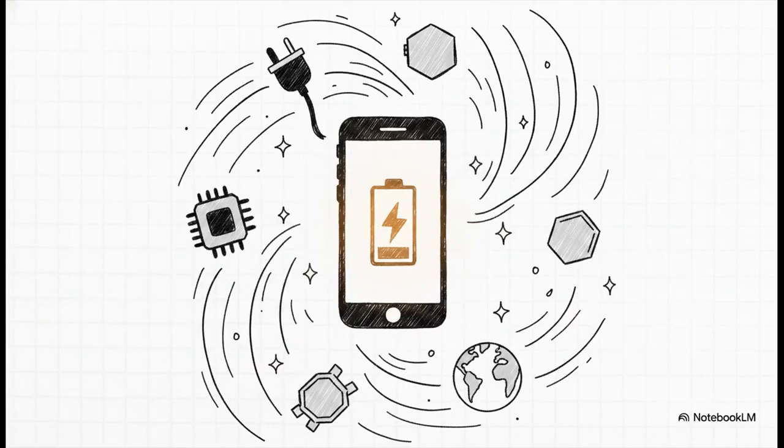So from global EU standards negotiating voltages to microscopic silicon controllers stepping down power, all the way to complex chemical management, tracking every single coulomb of energy, an absolutely incredible amount of engineering happens right in the palm of your hand. The next time you plug in your phone, take a second to ask yourself, how many invisible systems are working perfectly together behind the scenes just to give you that simple green charging icon?